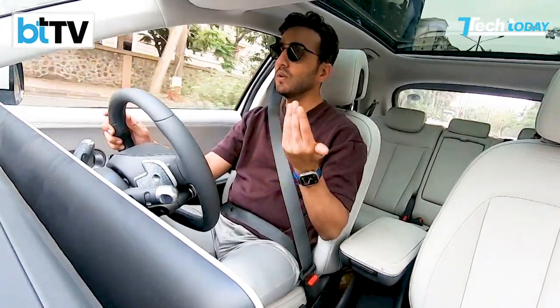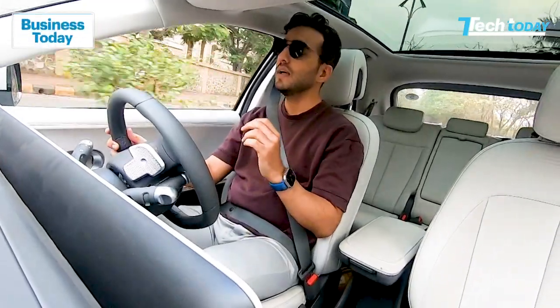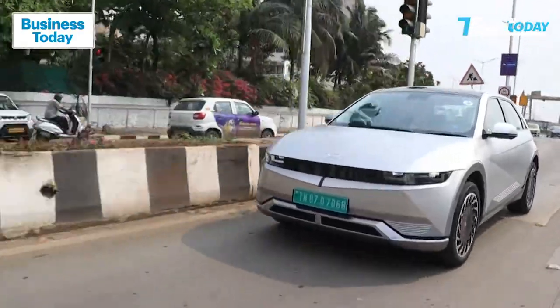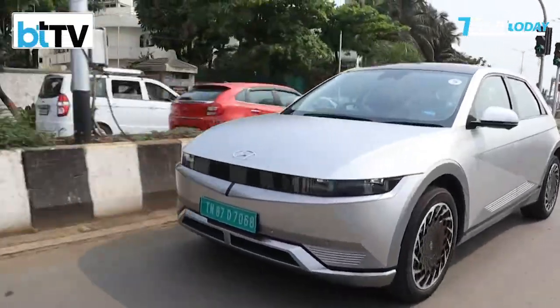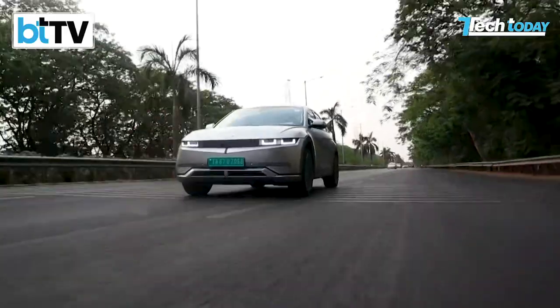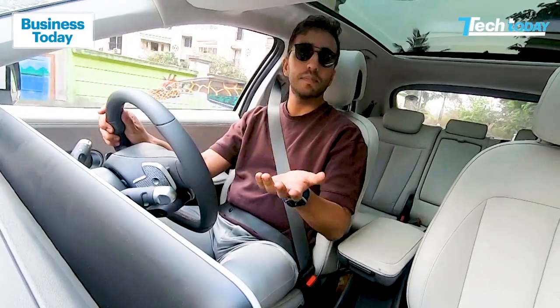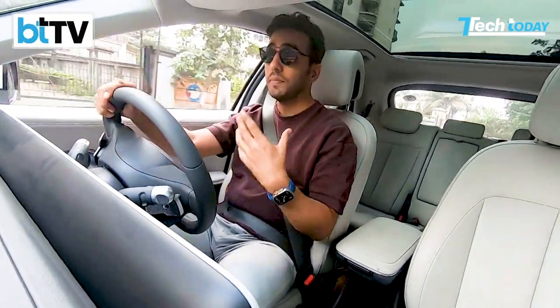But that's not all. When you're actually driving this vehicle with the incredibly high ground clearance and a very stiff suspension, it's an absolute joy to ride on Mumbai roads. While it's amazing to drive here in the front seat, often people at the back complain, and I don't know what the real reason is. Honestly, it's based on the same platform as its sibling, the Kia EV6, which is called a skateboard platform.